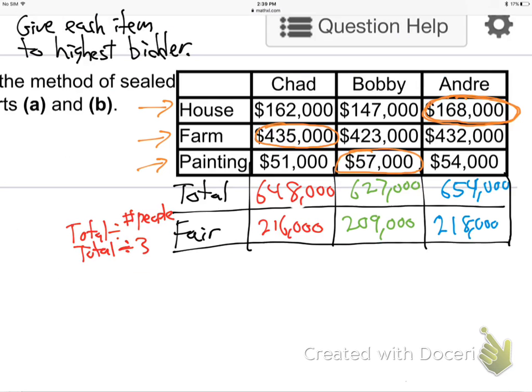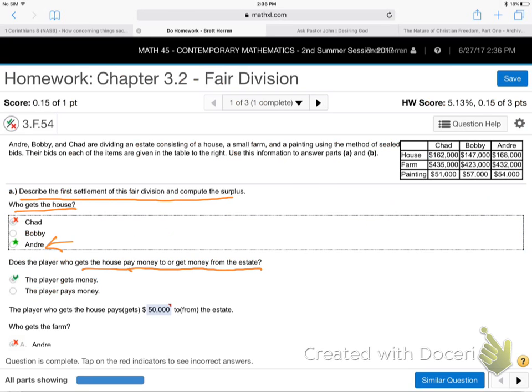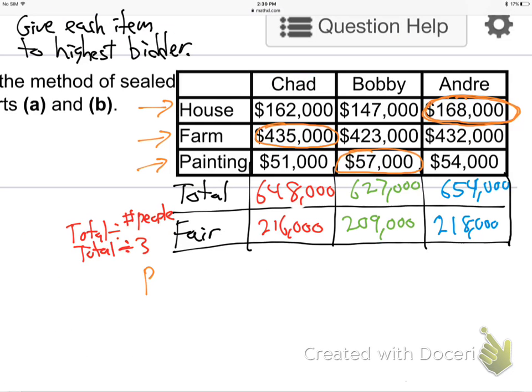Let's go back and see what's being talked about. So we're talking about Andre right now, who just got the house. How much is the house worth to Andre? Well, $168,000. And what did Andre think was a fair share to him? $218,000. So has Andre been given all that he thinks is fair, or is he still owed some? He's still owed some. So now what do we call the next column? I'll call it pay or get.